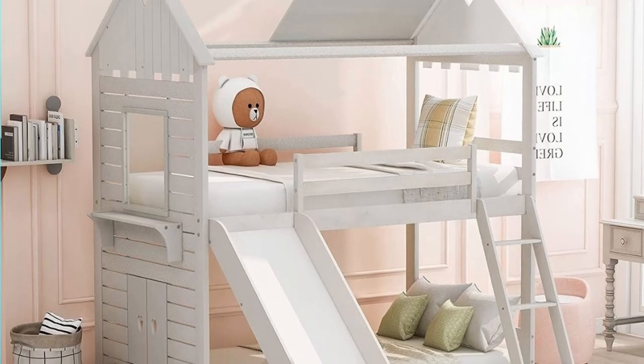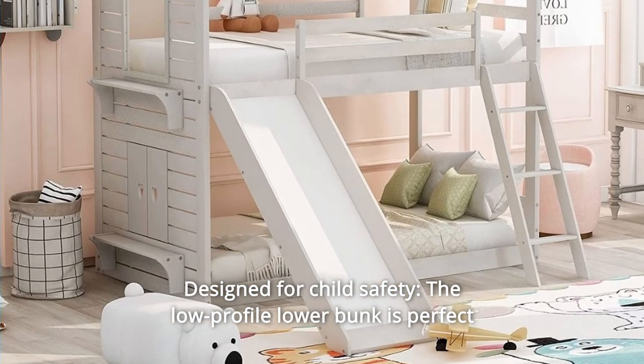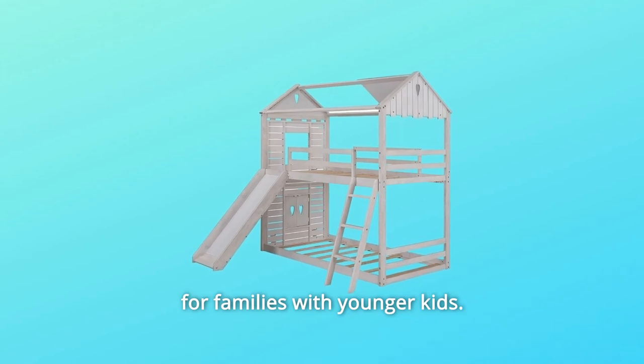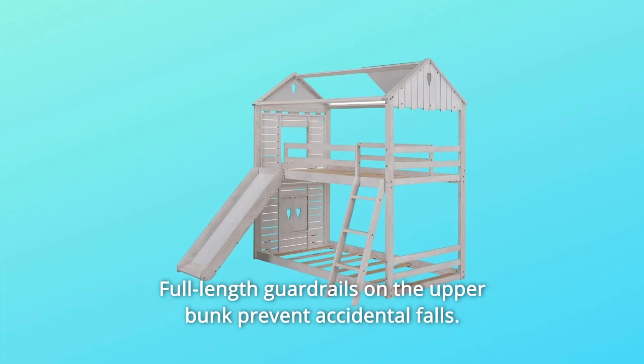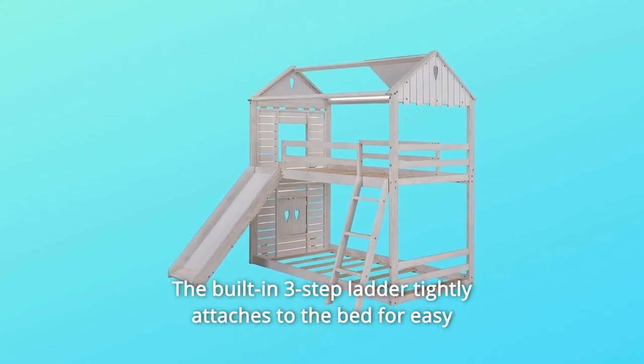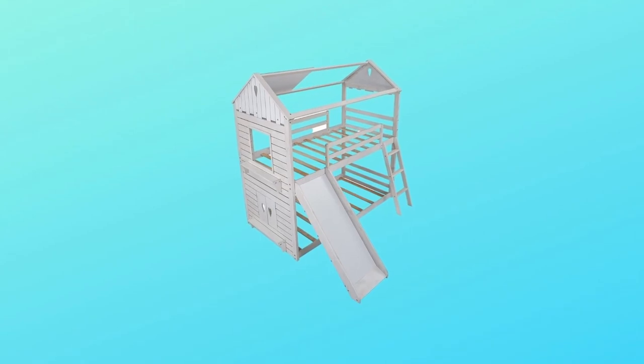Number 3. Designed for child safety. The low-profile lower bunk is perfect for families with younger kids. Full-length guardrails on the upper bunk prevent accidental falls. The built-in 3-step ladder tightly attaches to the bed for easy access and wobble-free footing.